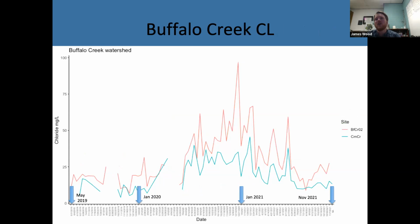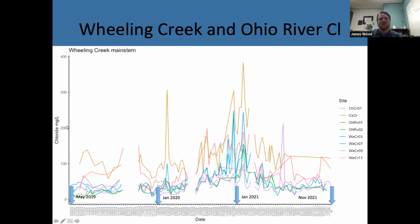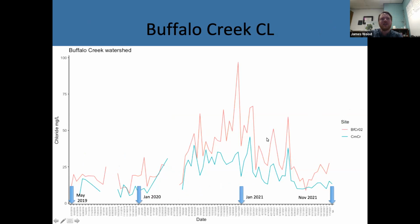Buffalo Creek watershed is notably lower in chloride. So I want to point out the scale here is around 25 to 50 versus back here, we were looking at 100 to 200 at the high end. And so if 50 is between here, that's going to be what Wheeling Creek and the Ohio River are roughly at, except for this January of 21. And so we still see that peak during January 21, but it's still quite a bit below what we were seeing in Wheeling Creek. The tributary to Buffalo Creek that we're monitoring, Castleman's Run, is consistently lower in chloride compared to the main stem, which shouldn't be too surprising. The watershed itself is more forested.